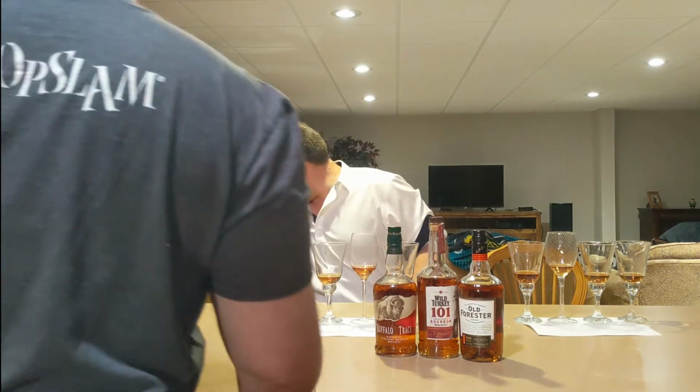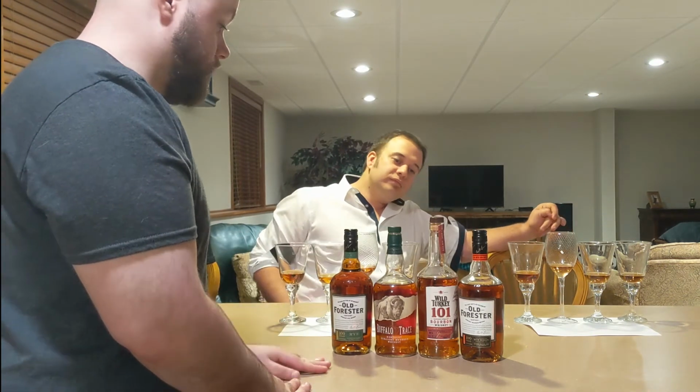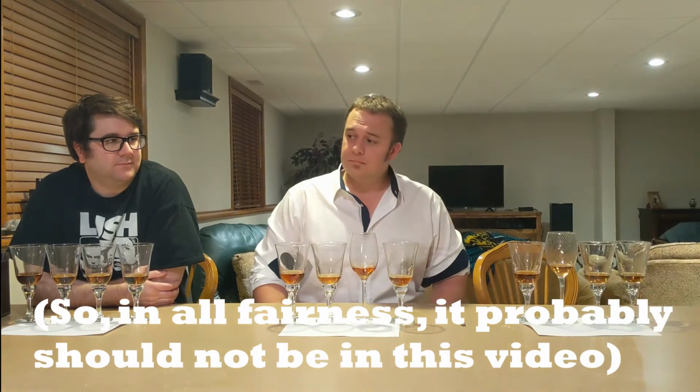And finally, hopefully, I know we don't know a whole lot, but hopefully we know enough to figure out the Old Forester 1920, as that's a pretty highly regarded bourbon. These are all around under $25, aside from the 1920, which was about $60. So hopefully we can at least do ourselves a service of figuring out which one is the 1920. I'm calling it that we do poorly on this test. It'd be all the same to me.